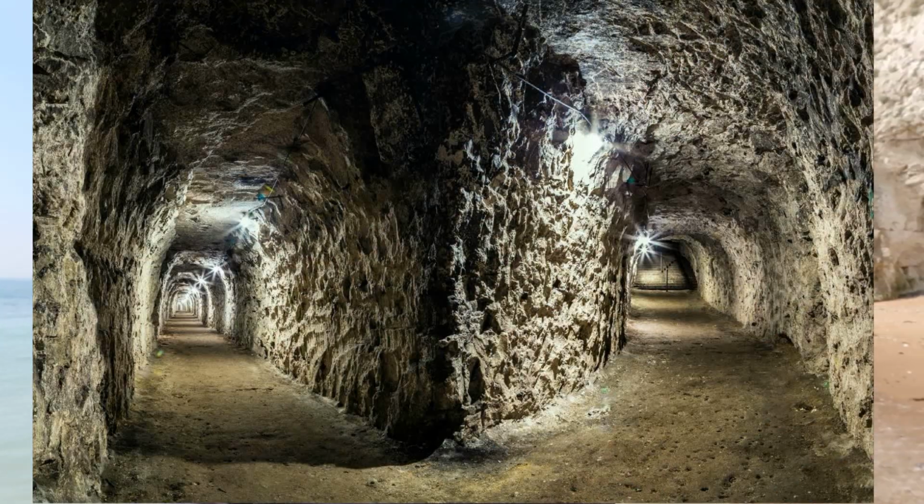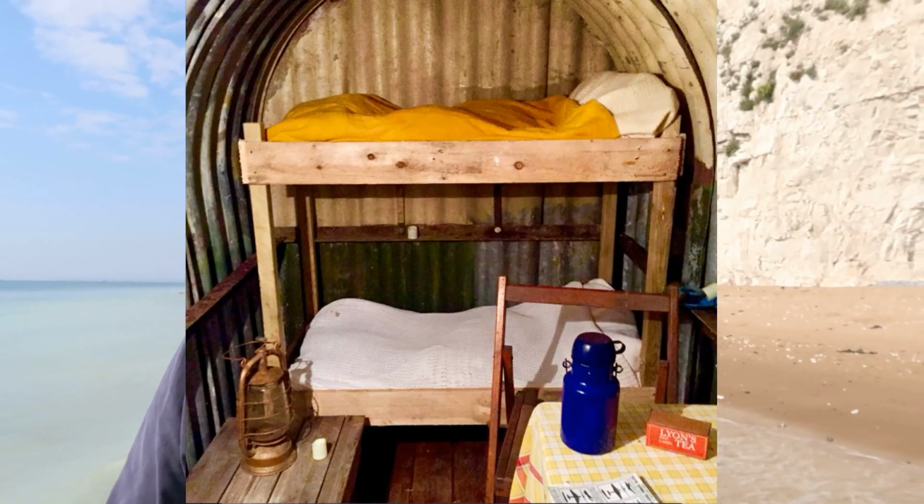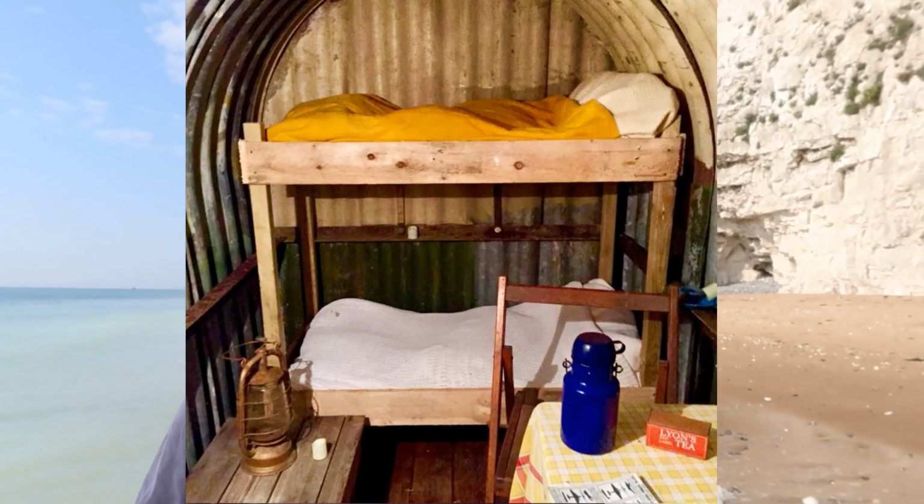So one of the things Ramsgate was best known for was that during the Second World War, it is known to be the most bombed seaside town there is, which is quite a shame for the town. But looking at the history, there is actually something in the town that's quite fascinating, and that's the network of underground tunnels. Now, there's enough tunnels to house 60,000 people, which they actually did during the Second World War, and it was like a huge bomb shelter.